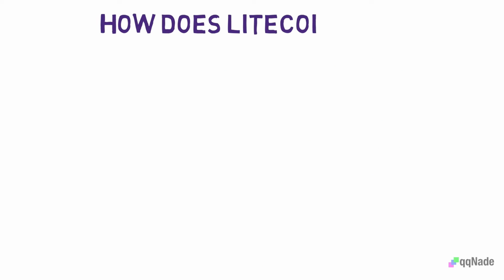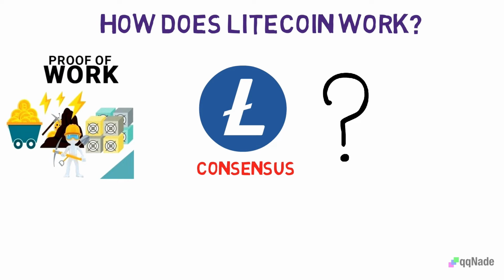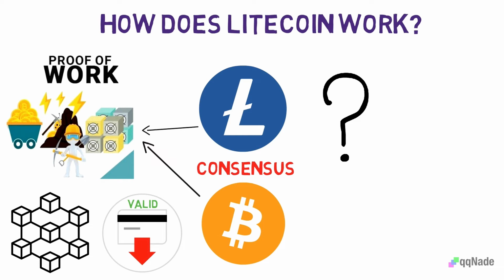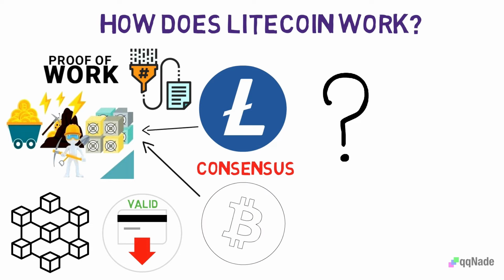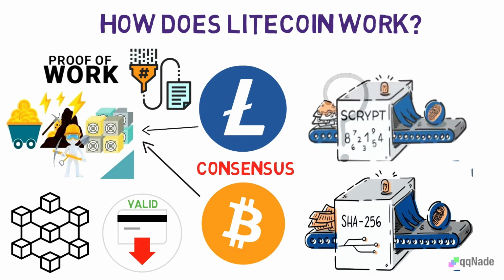How does Litecoin work? Well, let's take a moment to understand the inner workings of Litecoin. For a great start, let's look at how Litecoin reaches consensus. Litecoin uses a proof-of-work consensus protocol just like Bitcoin. A consensus protocol is a method used by a blockchain to verify which transactions are valid. As we said, Bitcoin and Litecoin both use the proof-of-work consensus protocol. Proof of work involves solving a hashing algorithm for new blocks to be approved and added to the blockchain. Bitcoin uses SHA-256, and Litecoin wanted to stand out, so its developers went with another mining algorithm called Scrypt.